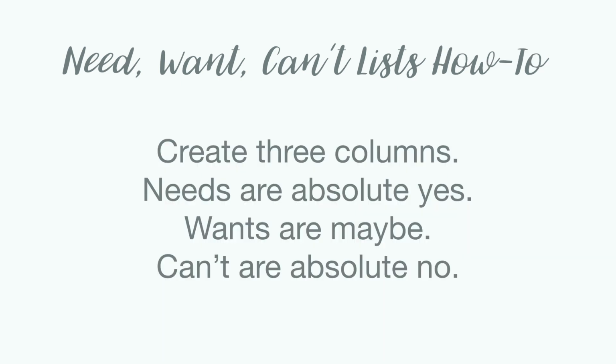So to create a need, want, can't list is super easy. You just create 3 columns and you write need, want, and can't on the top of them. And remember that your needs are absolute yeses. So I have to have this. So it'll be a small amount. And your can'ts are absolute no's. And that should actually be really large. You should set a lot of boundaries. Like, this is an absolute no that I can't have. Don't be afraid to say absolute no's. You deserve to set boundaries as much as you deserve to say your absolute yeses.